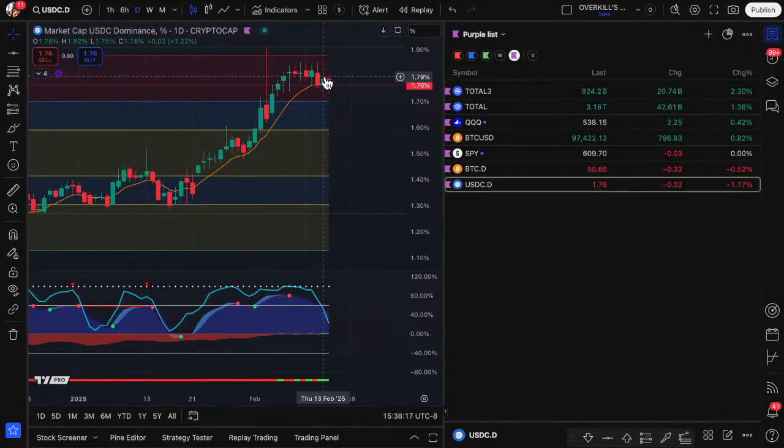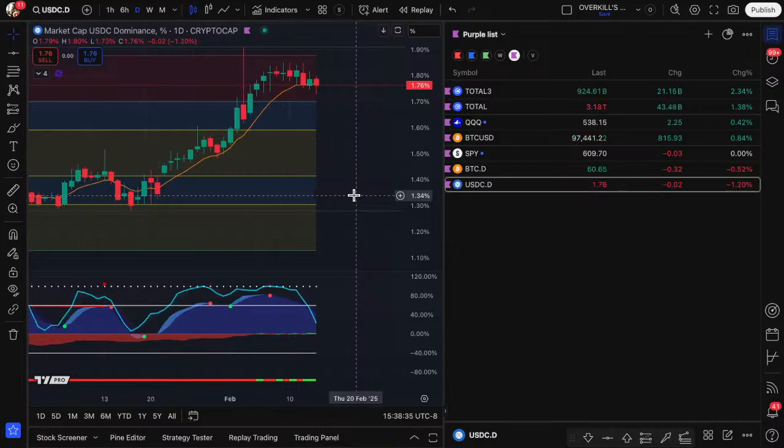Same thing with the USDC. When this is going down, that means money is flowing out of USDC, because think of it, it's the dominance. So when this goes up, the market in general, Bitcoin and altcoins, go down. When this breaks down here, altcoins and Bitcoin go up. When it goes down, the market goes up.